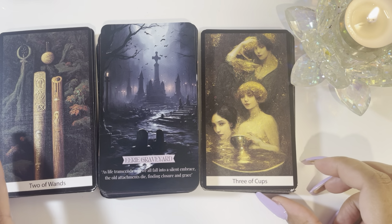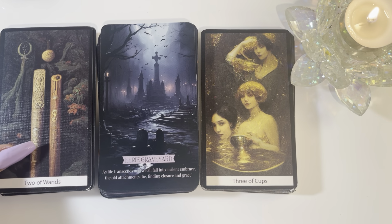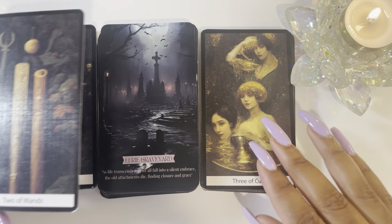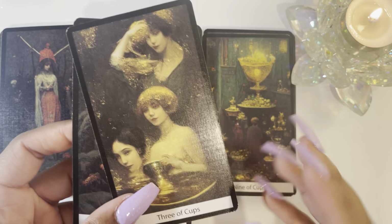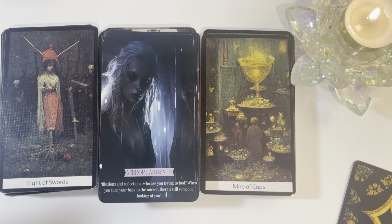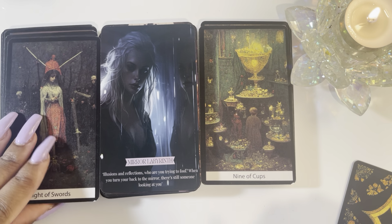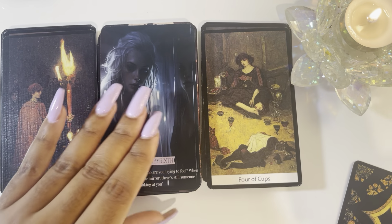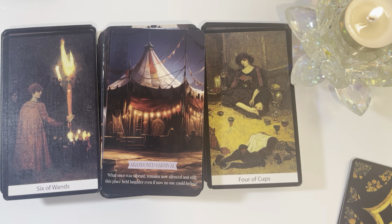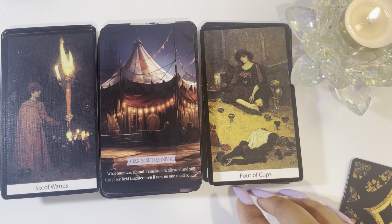So I kind of get rebirth energy, like something has already died, finding closure with that. But then there's this opportunity to go down a different path and have a reconciliation with this person, right? So you can read it that way if you wanted to. All right, we have the 8 of Swords, Mirror Labyrinth, and the 9 of Cups. The 6 of Wands, Abandoned Carnival, and the 4 of Cups.